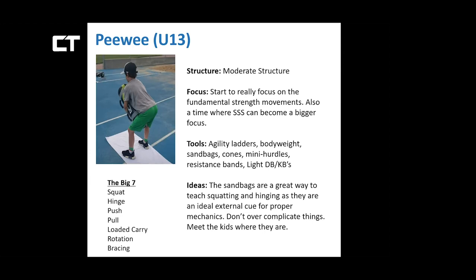Sandbags are a great way to teach things like squatting and hinging because they're an ideal external cue for proper mechanics, okay? So this guy here on the left is from one of our outdoor camps that we did in the summer, and the cue is just taking that bag, hugging it, and squeezing it as hard as you can. The biggest thing is that it forces a flat, neutral spine, something that is probably the most important thing when you're teaching athletes how to squat and hinge.